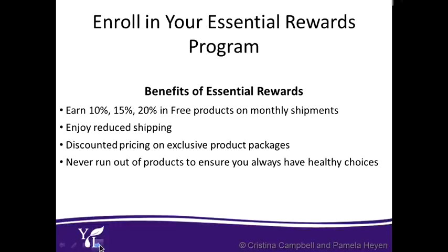And the other thing about the Essential Rewards program, as far as I'm concerned, when you become a member, this becomes your store. So I think I buy everything from my store. I don't go to Walmart and buy my shampoo. I go to my store and I buy it.